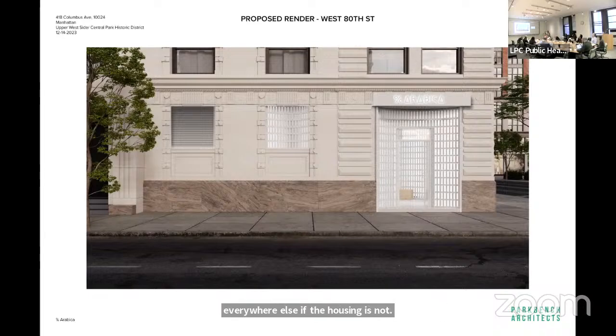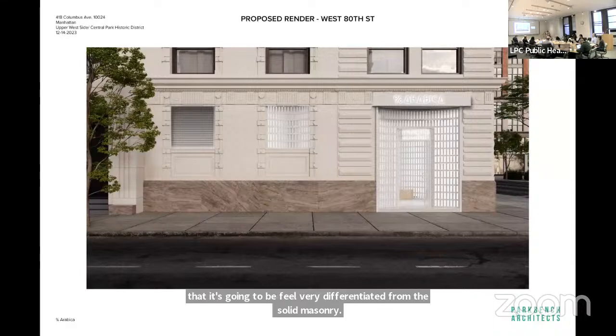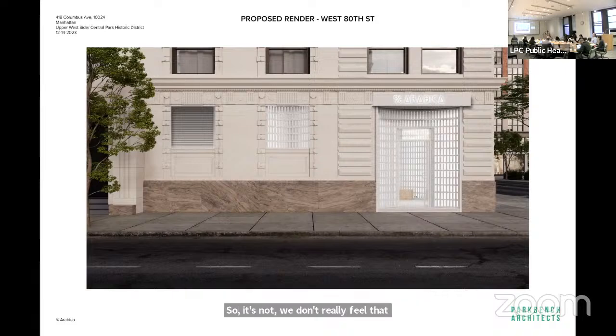And then the reading of the infill, I think we felt that the pattern is going to be so light and moving that it's going to feel very differentiated from the solid masonry. So we don't really feel that it conflicts with the masonry openings that are there.